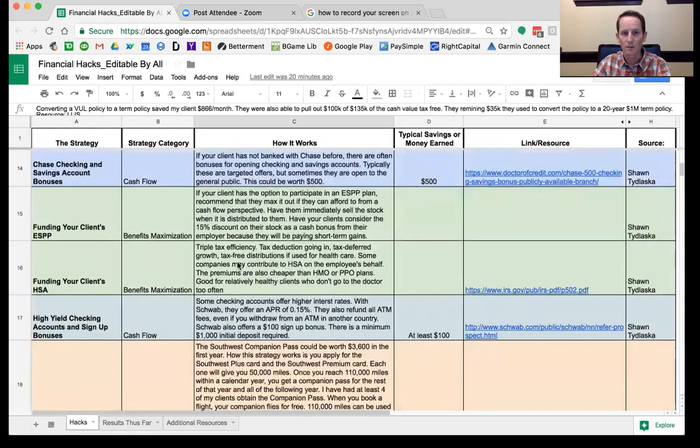HSA: sometimes employers will contribute on their behalf to their HSA account. Usually it's a lower fee than an HMO or PPO. It's good for relatively healthy clients who don't go to the doctor too often. And then you get a tax break with the money that you put in. I think you guys are all familiar with how the HSAs work. This is going to be more and more popular, just as companies are trying to control their health insurance costs.